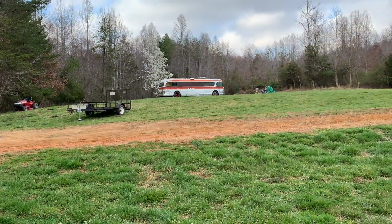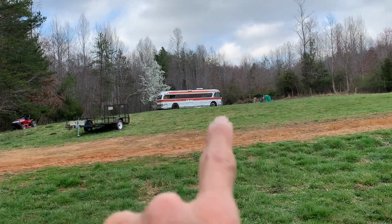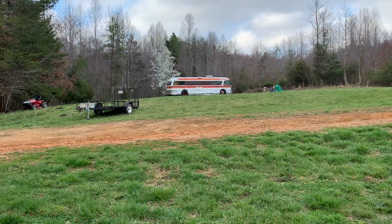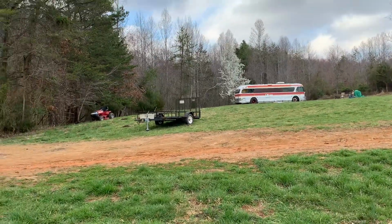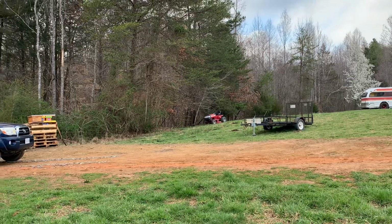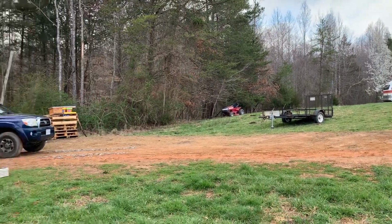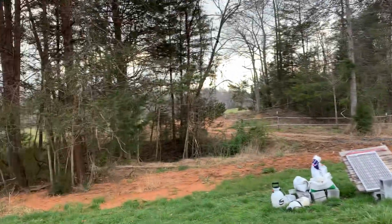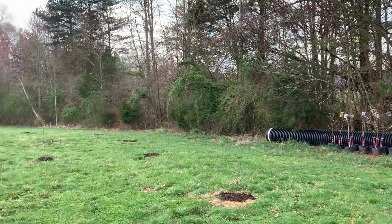Big mistake from last year. Last year I had them all set up here, 11 hives. They baked and cooked and they left. They all swarmed out of the hives because it was just too hot for them. I had bottom vents and everything, and it was still too much for them in the heat. This year, they'll get the morning sun, and then around noontime, they'll have the shade of these trees here.